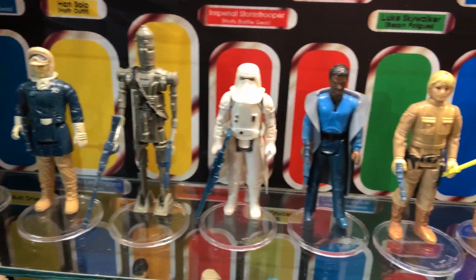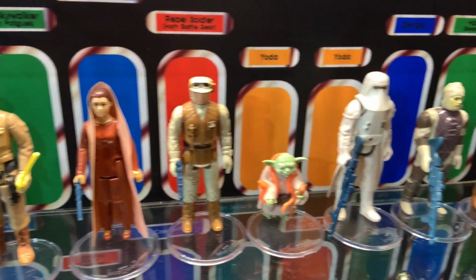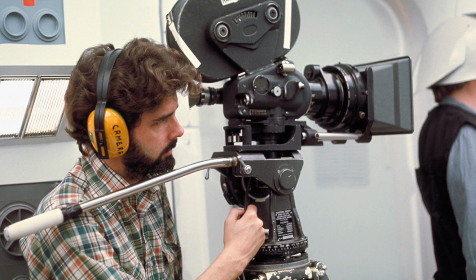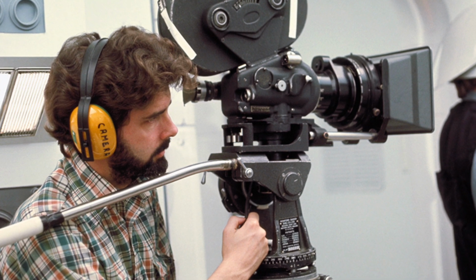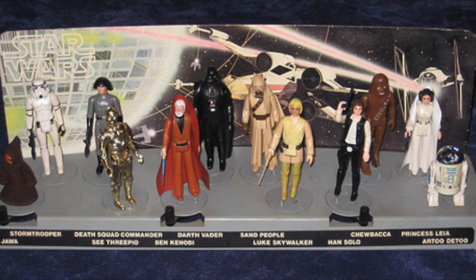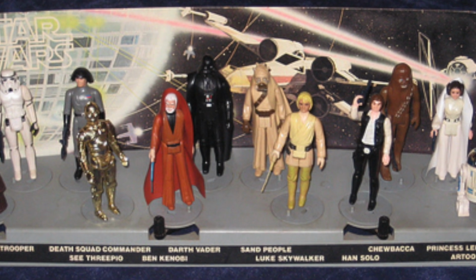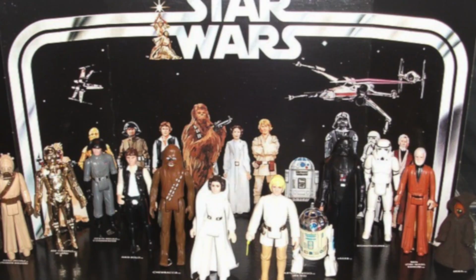Welcome back. This is part 2 of our look at the complete run of vintage Kenner Star Wars action figures. In the first part, we looked at what it took for George Lucas to get the original Star Wars made, and the crafty licensing deals he negotiated to make it happen. And we reviewed the first 20 figures released by Kenner in 1978 and 1979. If you haven't had a chance to watch that one, click here to check it out.